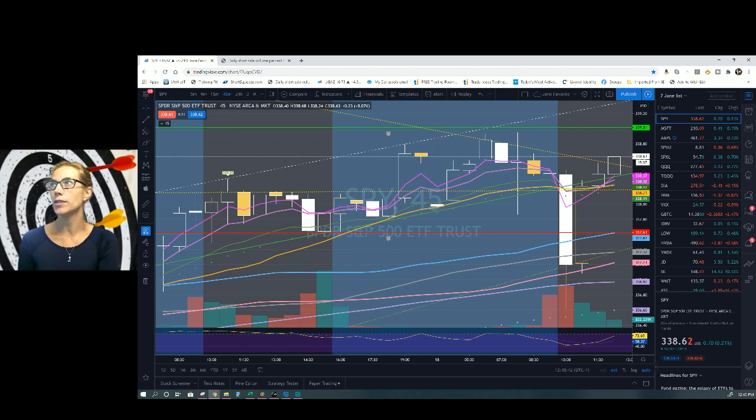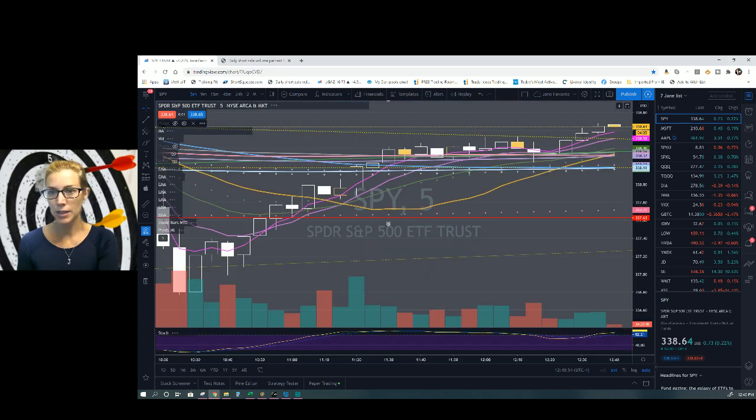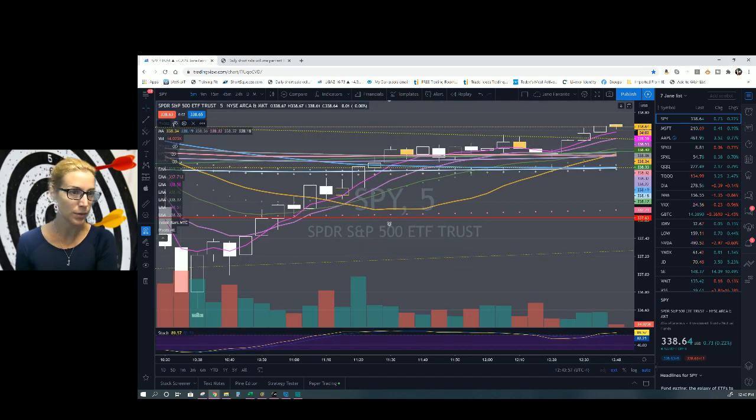Let's look at our level 2. Let's see what do we have going on. Looks like it's stalling a bit right here, right at that 60-cent mark. Let's go to our 5-minute chart and turn on and see if we have any roadblocks coming up.